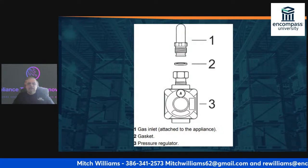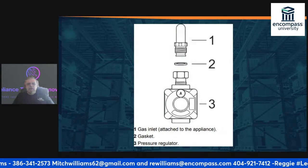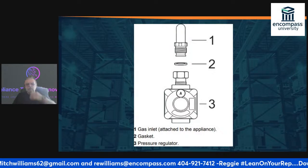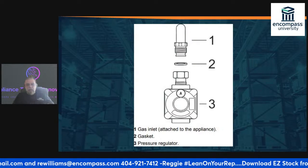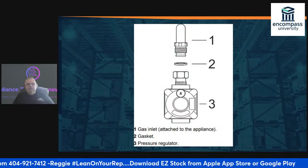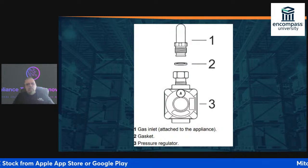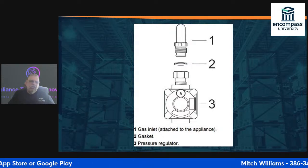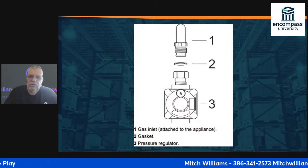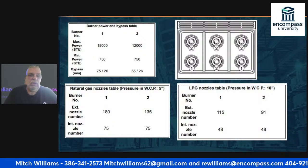Here's a picture of this. Like I said, number one is the gas inlet. Number two is the gasket that goes with it. Okay, and then three is the regulator. So that's exactly how it goes together. You have to tighten those down hand tight. Once you get it hand tight and you can't tighten it anymore, that's when you put another quarter of a turn. No more than, I always tell everybody, no more than three-quarters of a turn, even though it says a one turn. Okay.